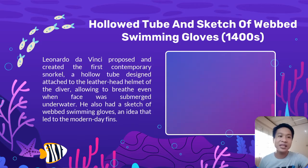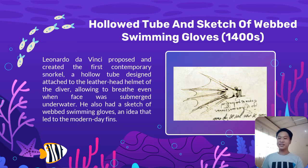Okay, so this is the sketch of webbed swimming gloves. This is Leonardo da Vinci's sketch. A diving suit based on this design using pig leather, bamboo tubes, and a cork float was built and tested by a diver, Jackie Corzens. It worked well in shallow waters. So that is the other information about our hollow tube.